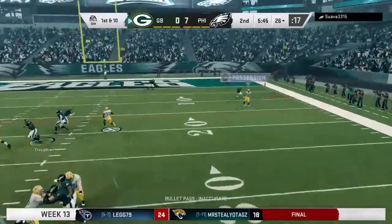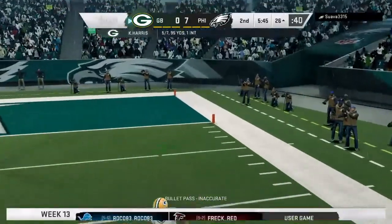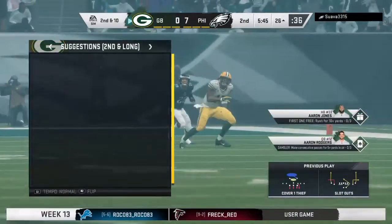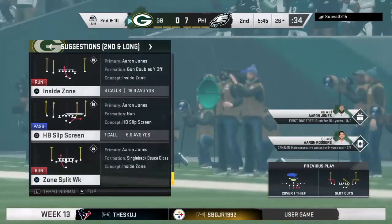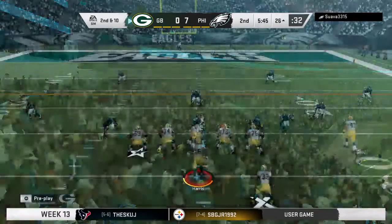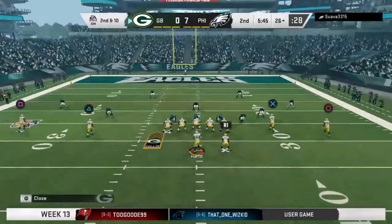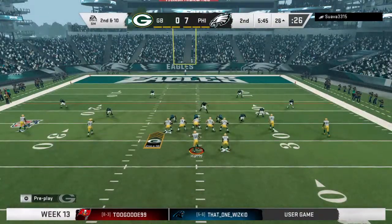Here's Harris, operating from the gun. And his throw's going to be incomplete. Devontae Adams, the intended receiver. And now it's 2nd down. He shook his head right when he released that throw. He knew it was going to be a little off target. Yeah, the excitement got him on that one. Wasn't able to control the fact the receiver was open, and it would have been an easy throw.